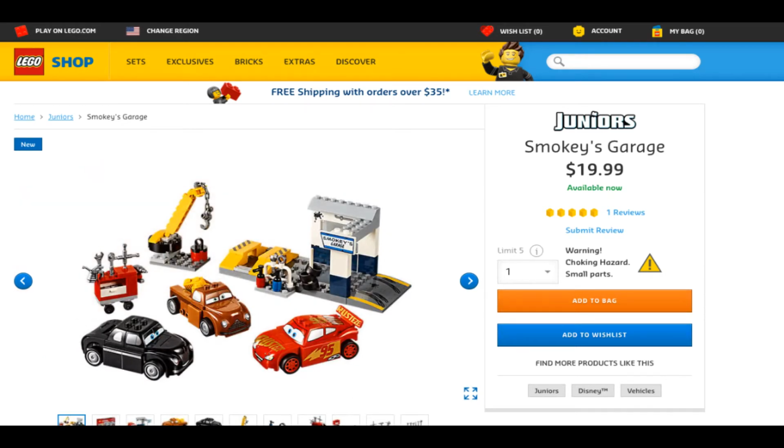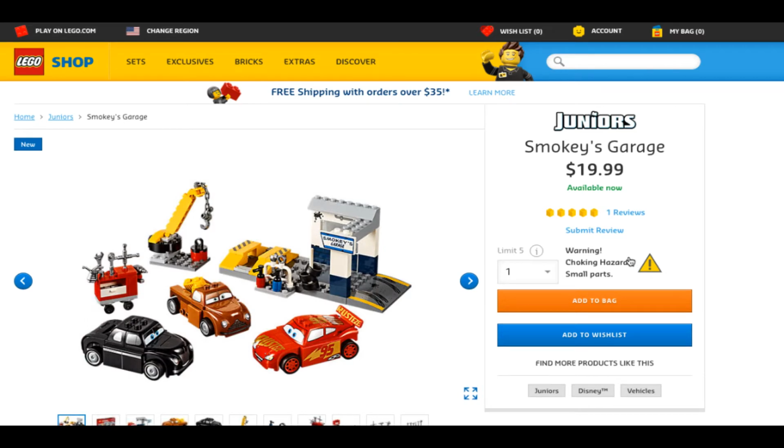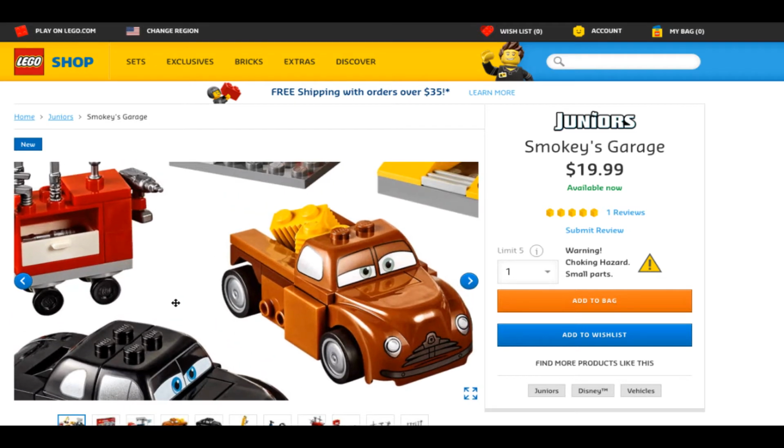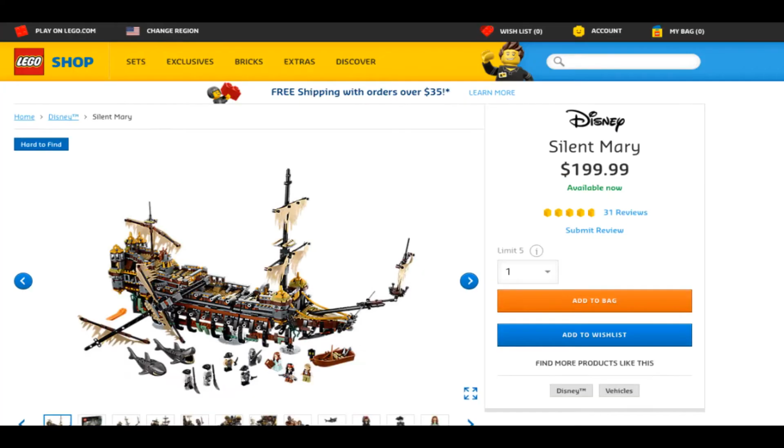The only bad thing about it is there are no collectible minifigures here. Other than that, if you're a Disney fan and you like those small race cars, yeah, that might work for you. This is a Juniors line, which means it is really marketed toward small kids, and the chances of those items becoming collectibles are a lot slimmer than anything else out there. So just be careful when you see Juniors. It is very, very unusual for them to become a collector's item.